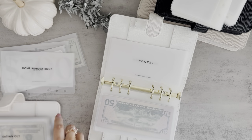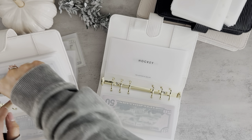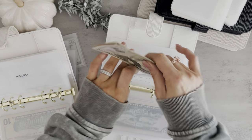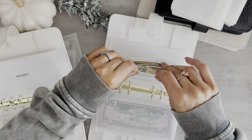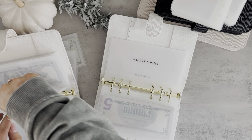Hockey was another one that is in low priority. And this one got depleted a bit because we had to pay the kids' registration fees, which was about $400 and something. So I had to take a placeholder out of there. Hockey rink is fully funded.